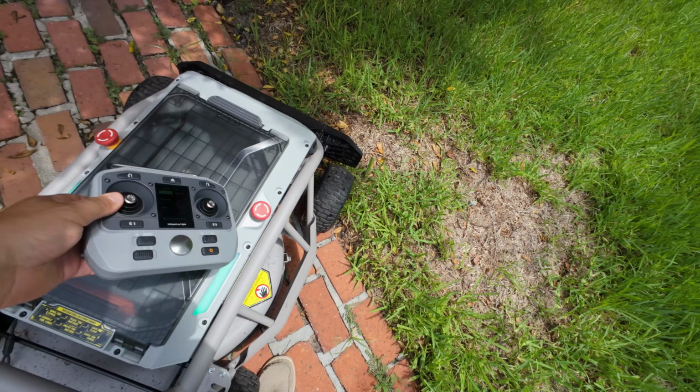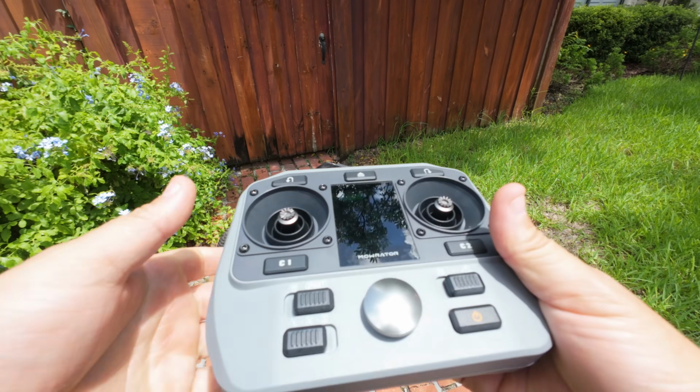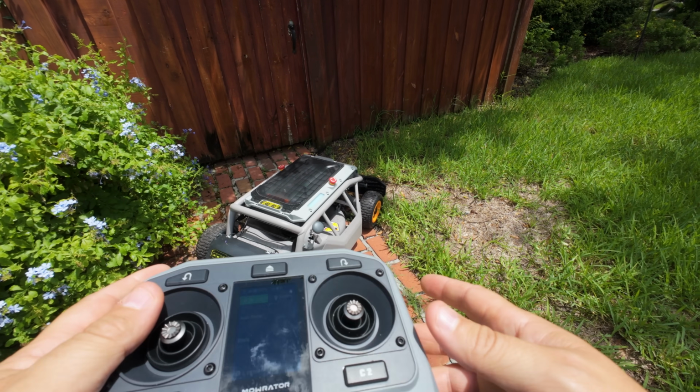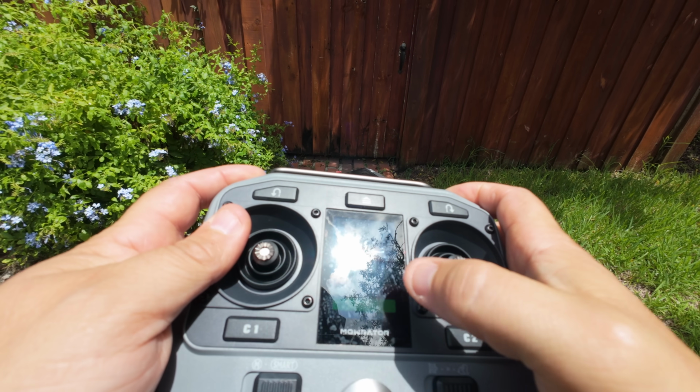So this is a remote control lawnmower by Morator. And this thing is pretty incredible. Let me start up the blades here. Blade starting. Please ensure safety.